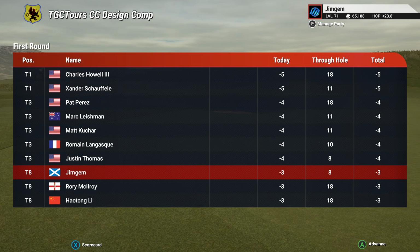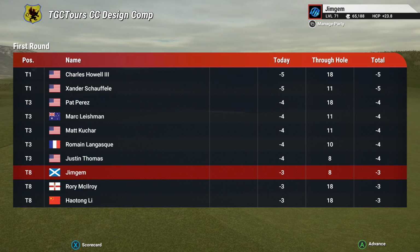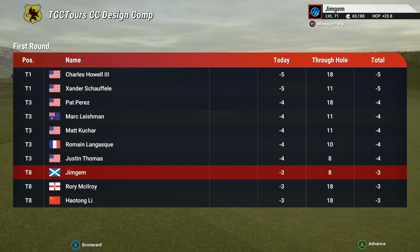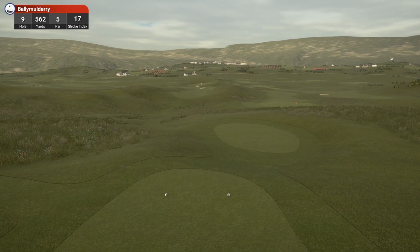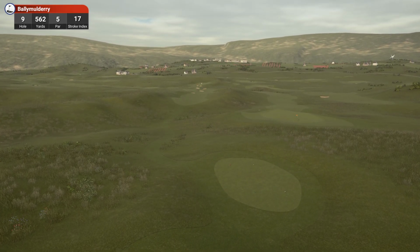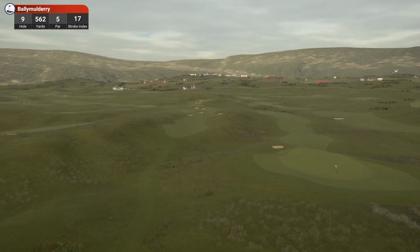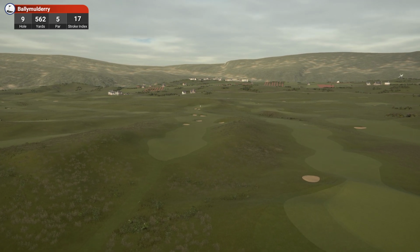Okay, oh look, Mr. Justin Thomas has just come in there, and Matt Kuchar, Xander Schauffele, Charles Howell III, Rory McIlroy. So you got Matt Kuchar there, and you got Justin Thomas, the cover athlete for PGA Tour 2K21. Hole 9, 562 yards, par 5, stroke index of 17.